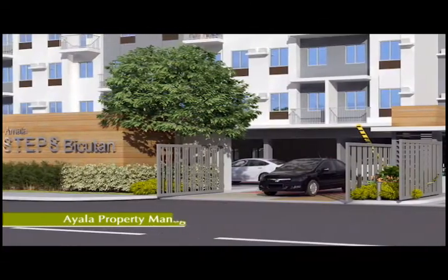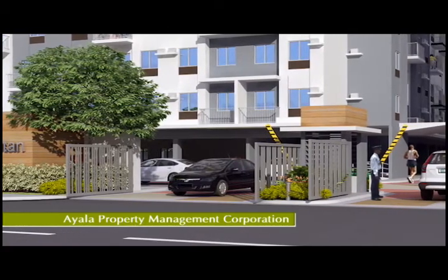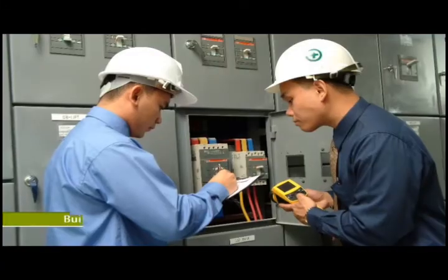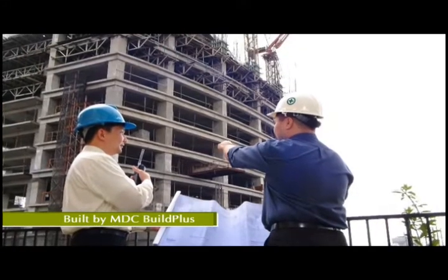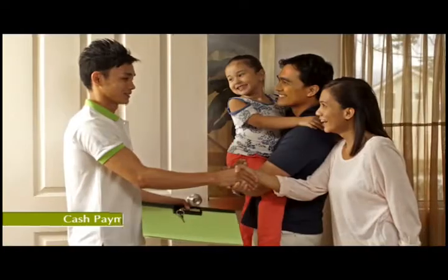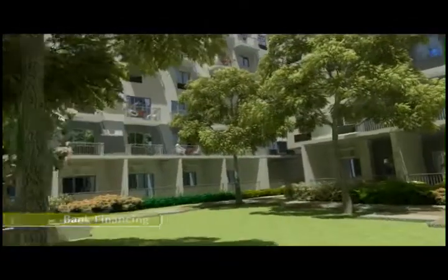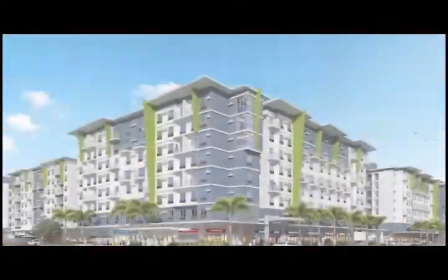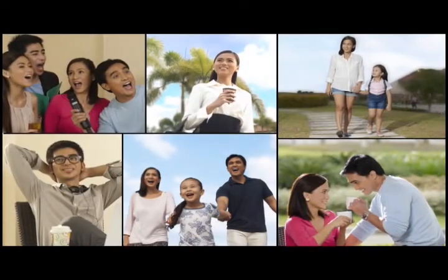Be assured of a well-maintained community as it is managed by the Ayala Property Management Corporation. Find peace of mind knowing your home is backed by Ayala Land's standards of quality. And with its easy and flexible payment schemes, your dream life is now but a step away. Step into Amaia Steps Bicutan Phase 1. Take the right step towards your dreams.